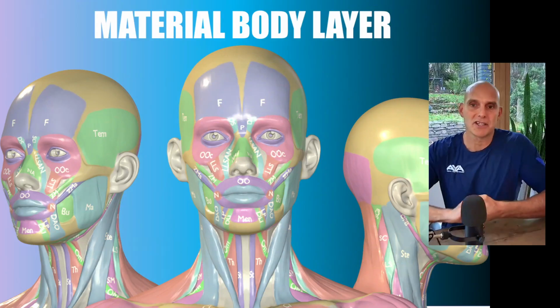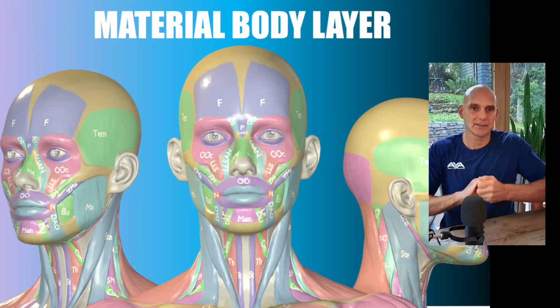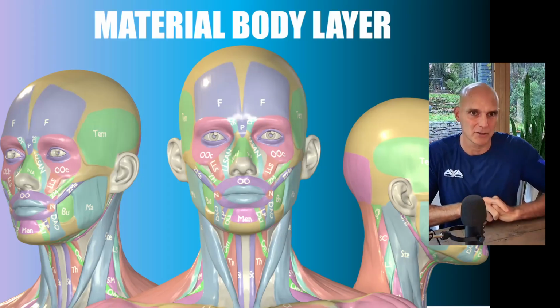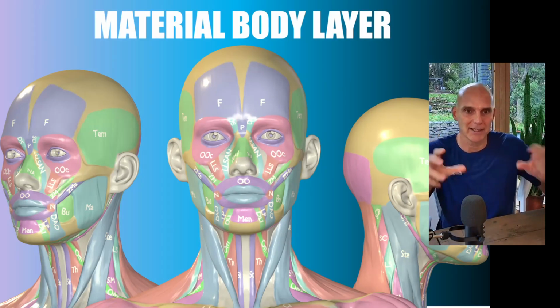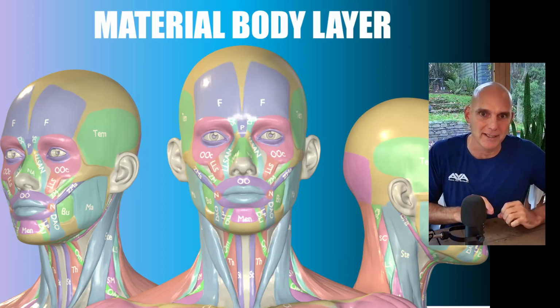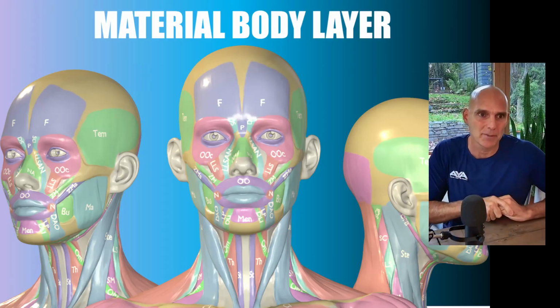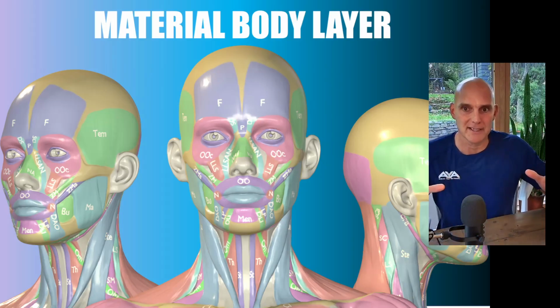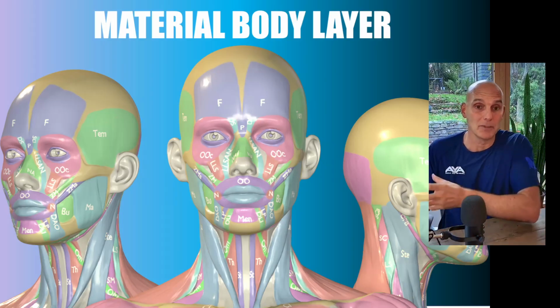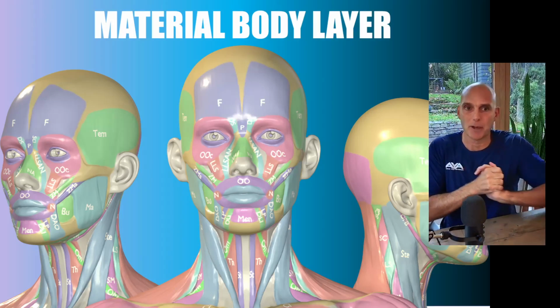So of course the material body layer is the most known about naturally, and all of you know plenty about the material body layer, so we're not going to spend a lot of time actually learning about the intricacies of the material body in this lesson. We do have some lessons on anatomy a bit later on. And don't forget that as you go through this lesson, think of it as part of the pyramid course, which is what we're trying to teach to the general public, basically.